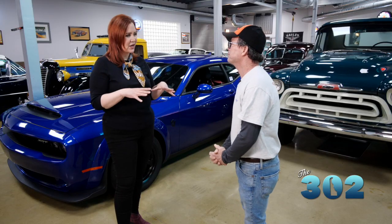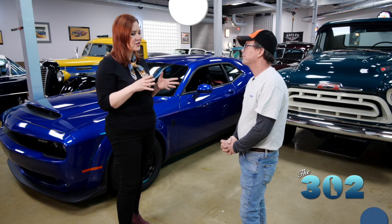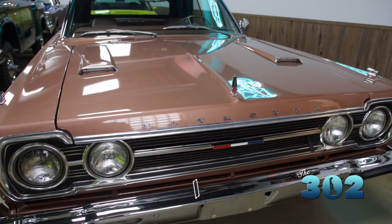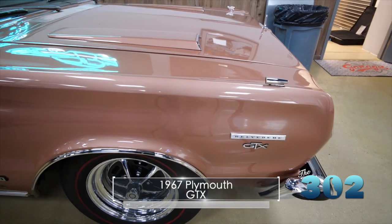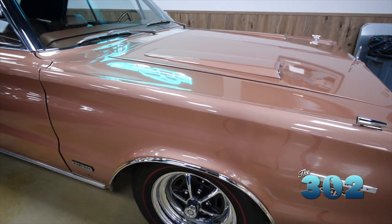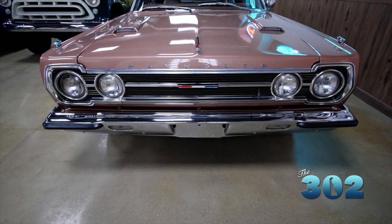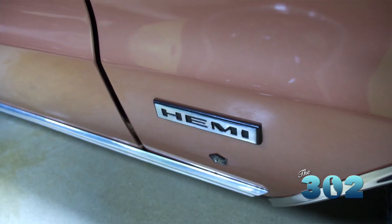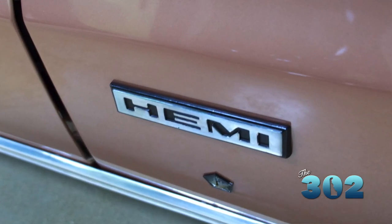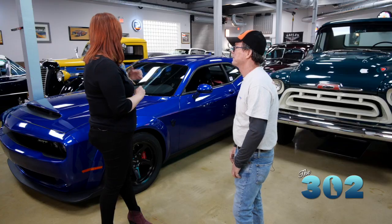Now, we're going to take a deep dive on a couple of the favorites, but I wanted to just do kind of an overview. There is a gorgeous GTX behind you, salmon color, almost coppery. Talk to me about that one's unique. They only made 17 convertibles in 1967. That's the only one that was ever made in copper metallic, with a Hemi in it. When I say only 17 convertibles made with a Hemi in them, that's a pretty desirable car. There's a lot of people who would love to have that car. And then there's a Diamond T over here.